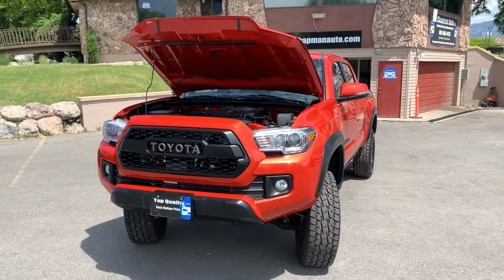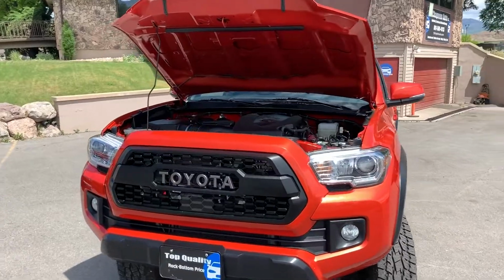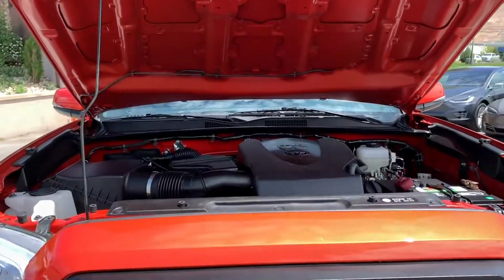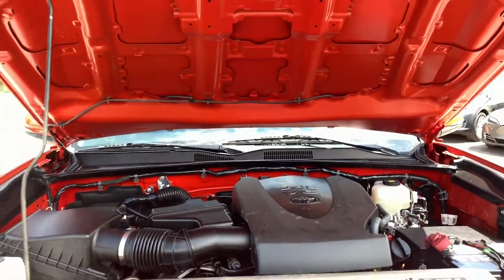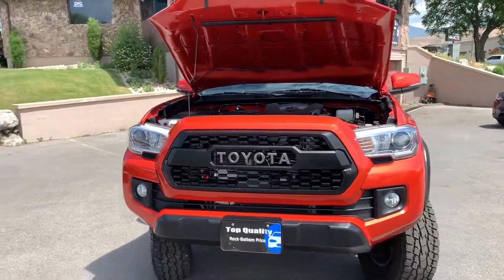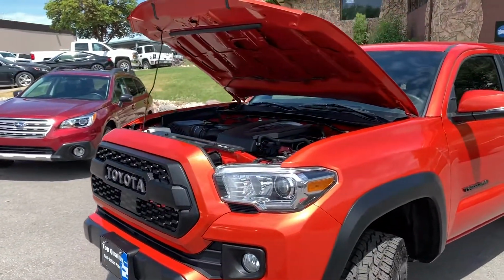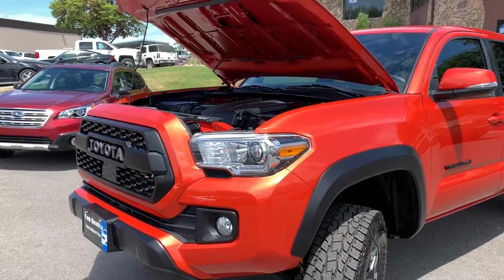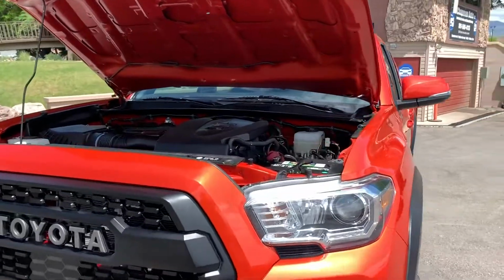Hello everyone, today we have a 2018 Toyota Tacoma 3.5 liter, and it is an off-road beast. It is a four-wheel drive. I know you can't tell from up here, but it has a rebuilt title because it had some front end damage. You can see we replaced the hood, some of the panels, everything matches up perfectly, looks like new.